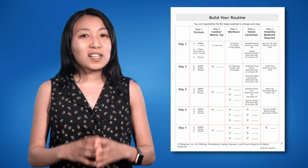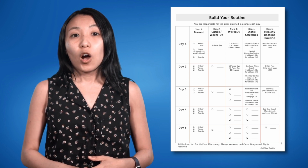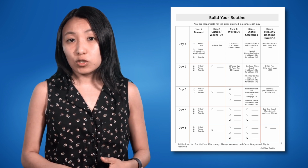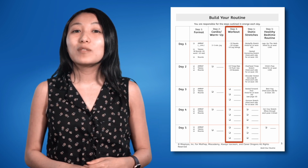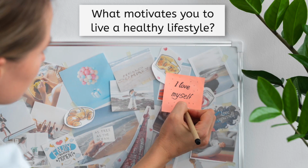Ideally, you want to follow the same routine you made in Unit 4, although now you have the opportunity to replace Step 3 with another style of workout if you find you enjoy one more than another. To finish off the written portion, you will create a vision board that answers the question, what motivates you to live a healthy lifestyle? This should be personable and meaningful to you. I know this may seem like a lot, but it will all be laid out in the PDF for you. Let's get right to it by discussing the first type of workout you are encouraged to complete, a high-intensity workout.